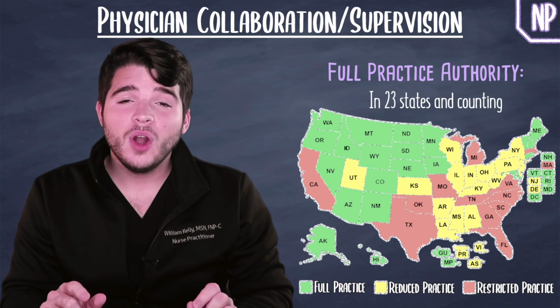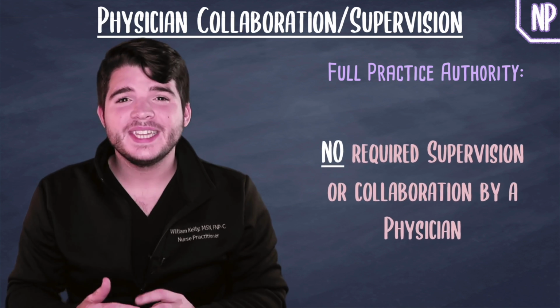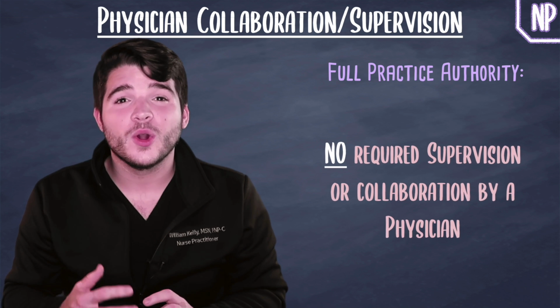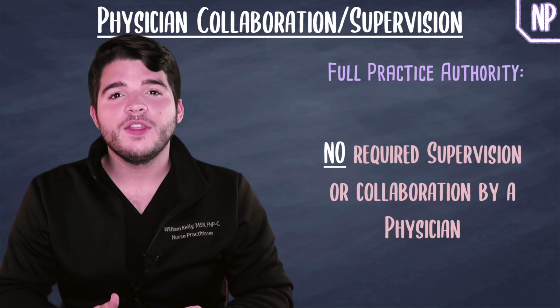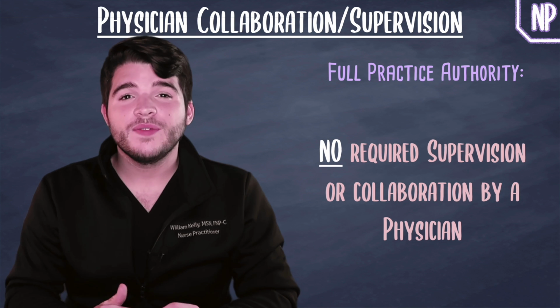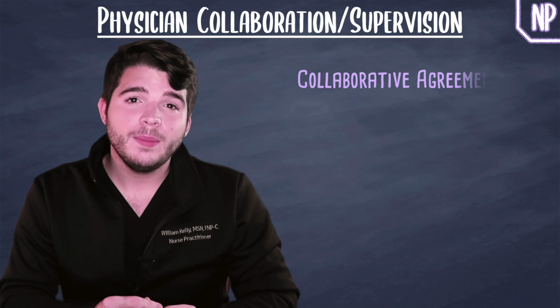This means that there is no required supervision or collaboration with a physician. But just because an NP might live in an FPA state, that doesn't mean that they're not going to be consulting or collaborating with physicians appropriately when needed. It just gives them the legal authority not to have a required collaborating physician. So if they don't live in an FPA state, they will have to have a collaborative agreement with a physician.